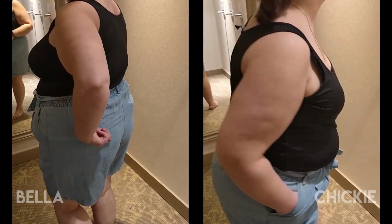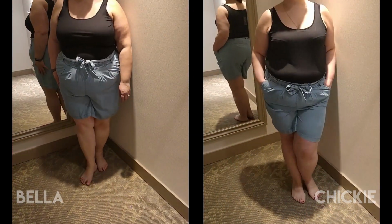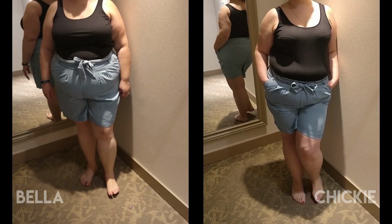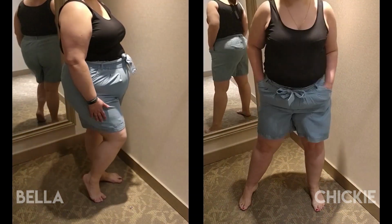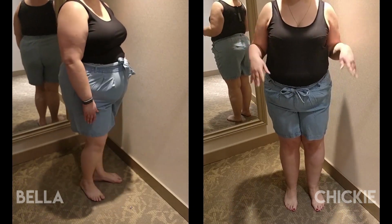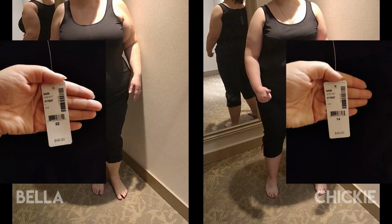I just felt like these look like mom jeans, but mom shorts. But not in the cute jean way, just in the this-is-doing-nothing-for-my-body way. Which is a shame. I liked the other paper bag hem shorts much better. Yeah, I agree. Those linen ones. Because these were definitely denim. They weren't a linen.